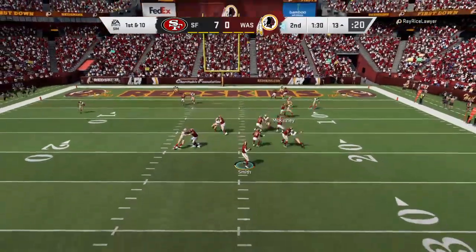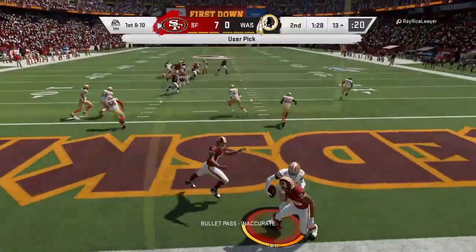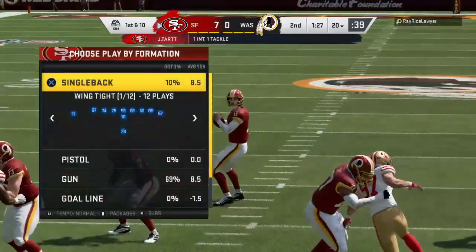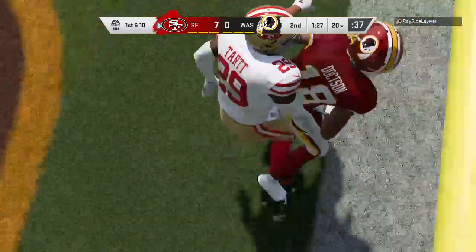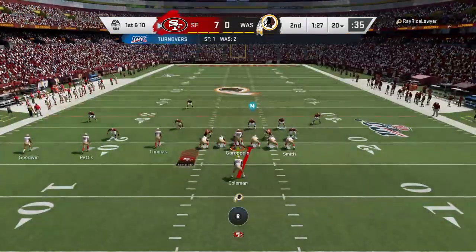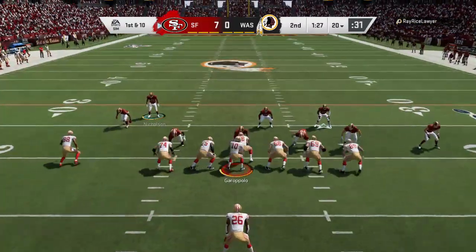From the gun, here's Smith. And this is going to be intercepted. Picked off by the safety, Jarquiski Tart. So that's back-to-back drives where they're throwing an interception. Ordinarily, we look at the offense and say, what's going on with your scheme? Maybe we should look at the defense and just give them a whole lot of credit. They've got them frustrated right now.